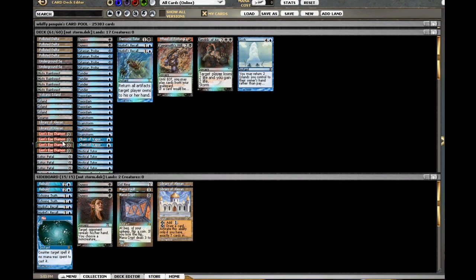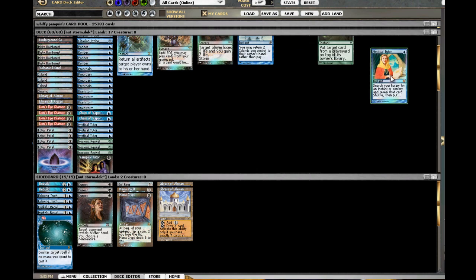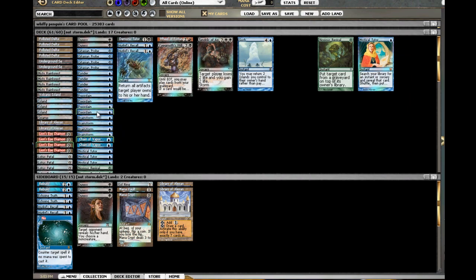Basically, what you're doing is playing a full play set of Noxious Revivals, a full play set of Mystical Tutors, and 4, 8, 12, 16 cantrips.